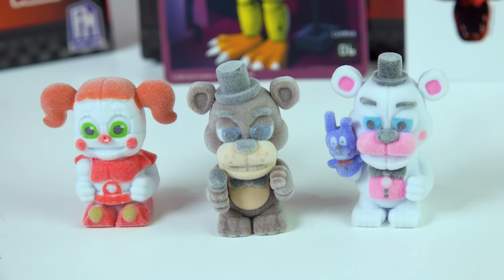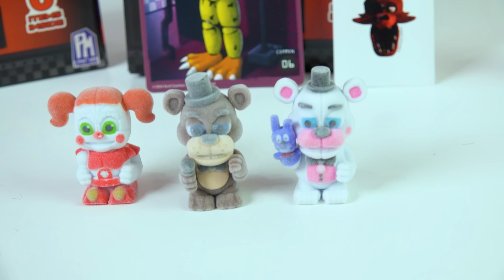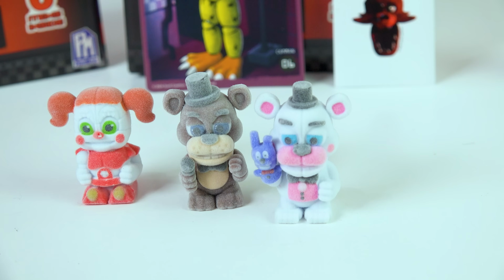Now, what I don't understand, like I said, is why we have only 1 stand when there are 3 figures to display, and honestly, it's not even needed because the figures stand on their own. I don't understand the point of the stand. They do have the little hole on the bottom. Oh, wait a minute. Okay, I get it. I know why they included this.